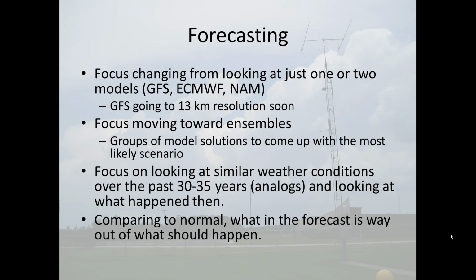One of the changes that's occurring is the way that we forecast. For many, many years, we'd focus in on, say, the GFS or the ECMWF, which is the European, or the NAM solution, and we'll try and see if two of these models can agree, and that's where we'll go with our forecast. And as a sidebar, the GFS is going to 13-kilometer resolution soon.